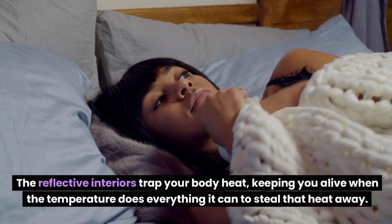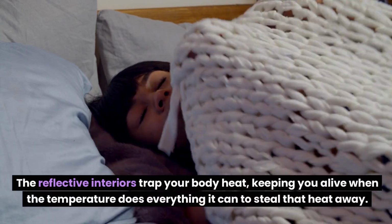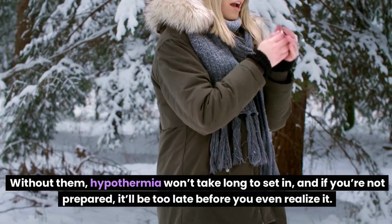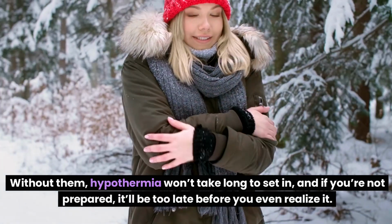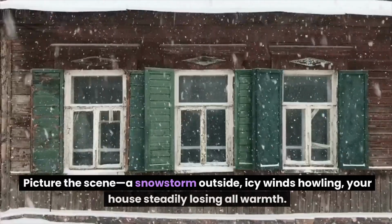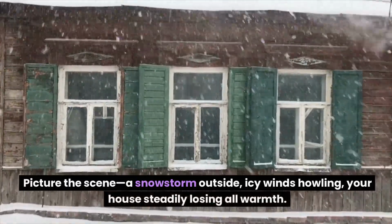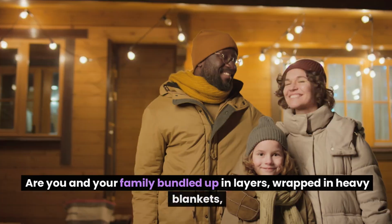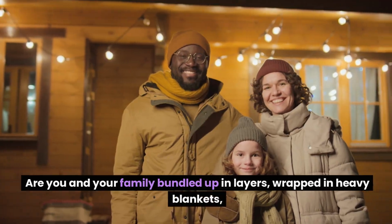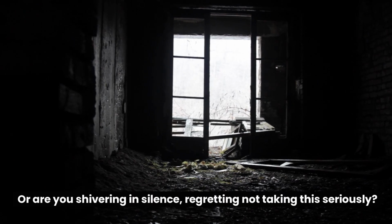The reflective interiors trap your body heat, keeping you alive when the temperature does everything it can to steal that heat away. Without them, hypothermia won't take long to set in, and if you're not prepared, it'll be too late before you even realize it. Picture the scene. A snowstorm outside, icy winds howling, your house steadily losing all warmth. Are you and your family bundled up in layers, wrapped in heavy blankets? Or are you shivering in silence, regretting not taking this seriously?